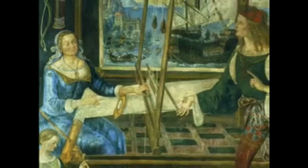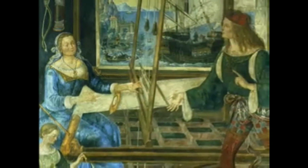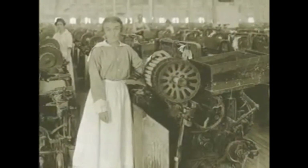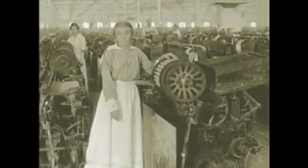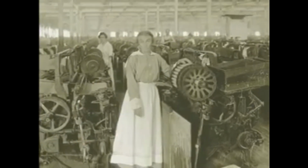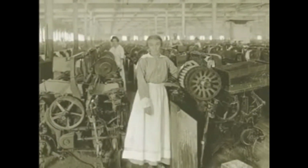For centuries, weaving remained strictly a cottage industry, where all weaving took place in the home. It wasn't until the Industrial Revolution in the 1700s that the factory system became more prevalent than the cottage industry. This was the beginning of the modern-day factories. Weaving technology has evolved from the first simple handloom to the high-tech machines of today.